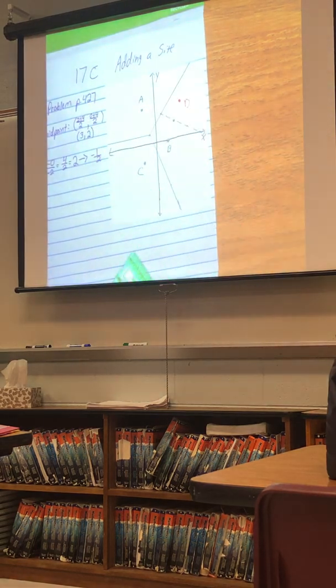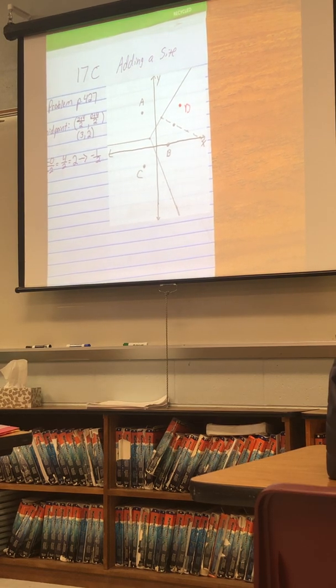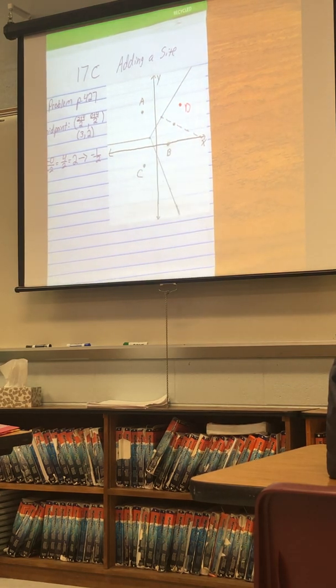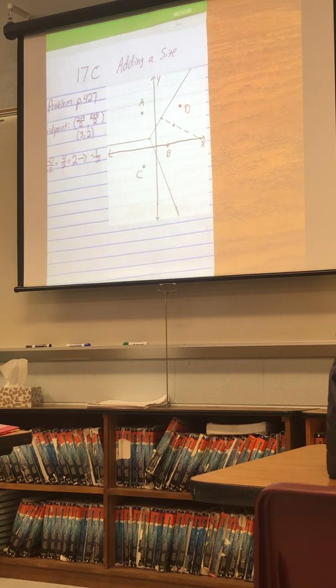So there's no need to go any further. You found a new vertex. Okay? Now, here's the issue. This vertex right here is on the line, is on the edge, separating what cell? A and D.